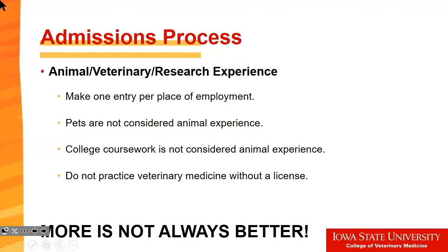But if you owned a cat and a dog, we had somebody do this, and so they put in 24 hours a day for however many years they'd had the animals, that really isn't considered experience. The bottom line is we have no way of knowing whose responsibility it was, and so pets are not considered. College coursework is not considered.